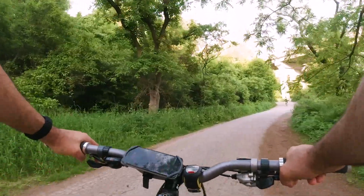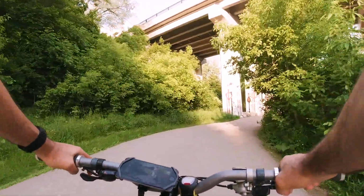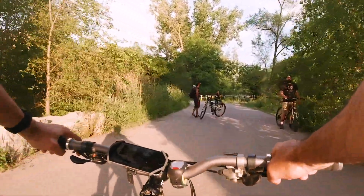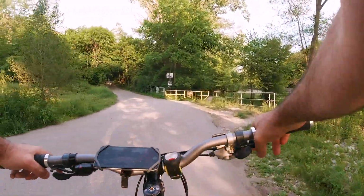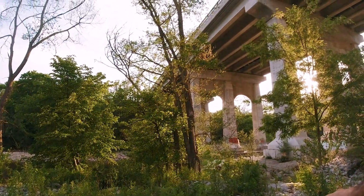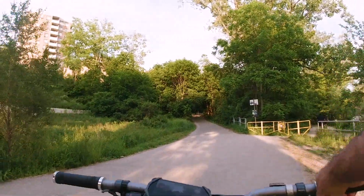So this would be Dundas Bridge. So we were kind of on there. That's Dundas Bridge, yeah. Wow, this is the, check this out. I'm gonna do a U-turn. It's the other side of the bridge. That is the bridge. I'm trying to get my angles right.